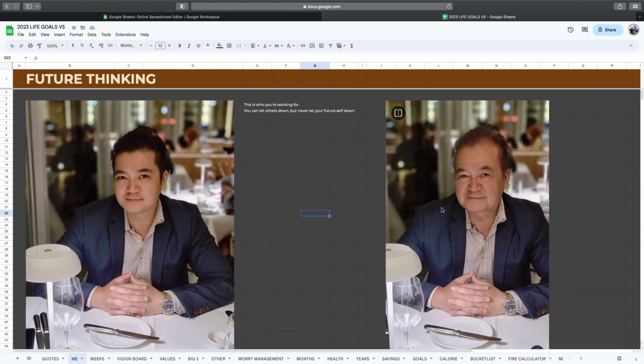So just remember that, and it's kind of scary when you think about it, but it is something that can help you stay motivated and keep working towards your goals. You know, puts things in perspective, right?